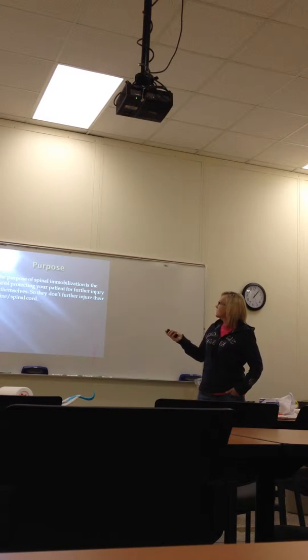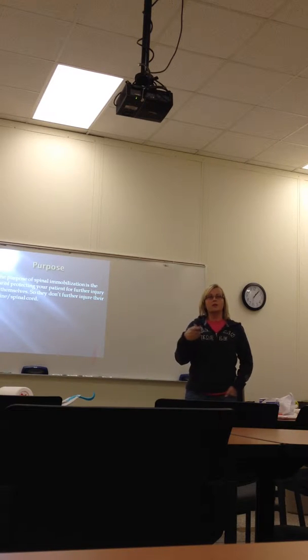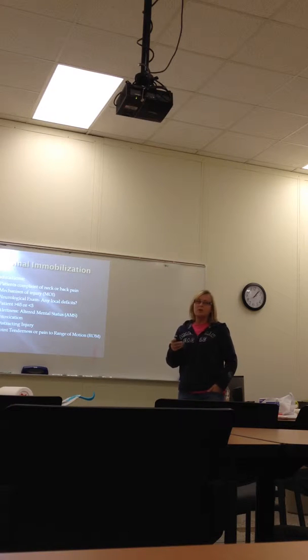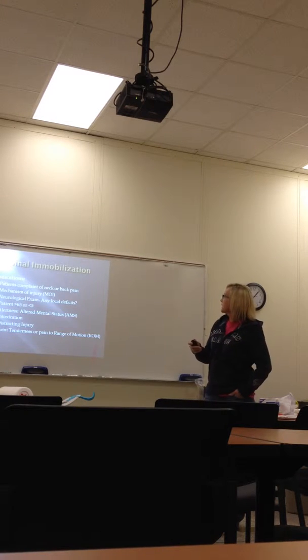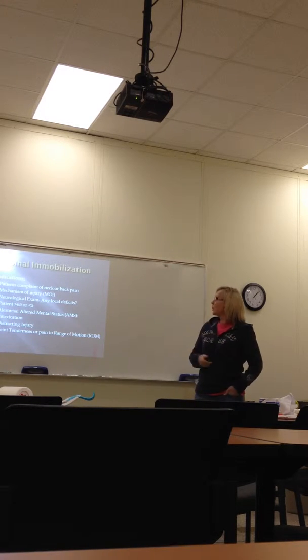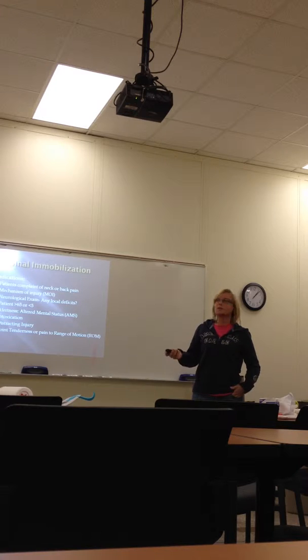The purpose of the spine board is so that your patient doesn't further injure themselves, so they don't further move their spine or their spinal cord. The indications for a patient to have spinal immobilization are complaints of neck or back pain, mechanism of injury, or they're intoxicated, or their neuro exam has any defects, or the patient's older than 65 or less than 5. Or another distracting injury, such as maybe they have a broken leg and they don't realize their neck's hurt.